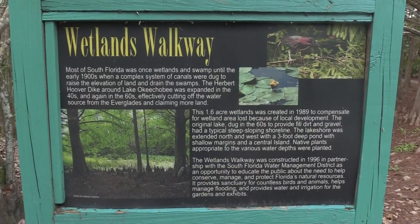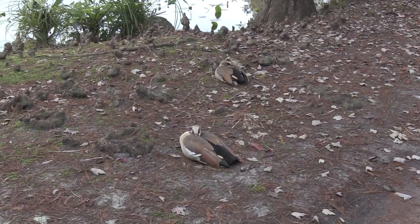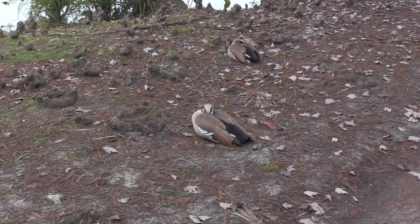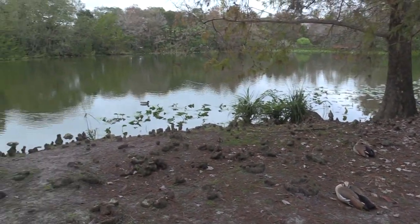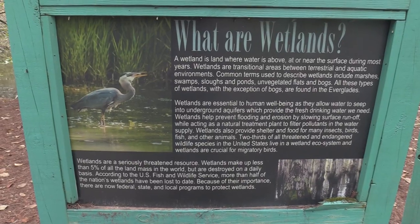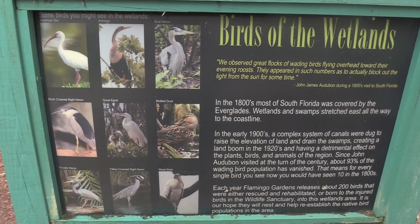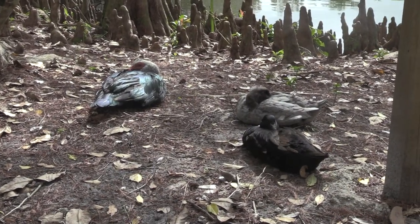Got the wetlands walkway. All right, by the pond, you got a couple Canadian geese. One's kind of hissing at me because I think it's going to bother them. You can see the water. What are wetlands? These are the birds of the wetlands. Sadly, these three ducks were not included on the list.